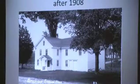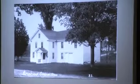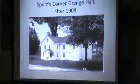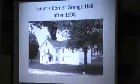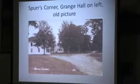And that was moved. And one of the things, I was talking to Lenny Adler and Richard Mead, Sr., and they both said one of the things, and I'm sure many people in this room know this, people just moved houses and granges, and they just moved them all around. But that's one picture of the grange. And that's another picture of the grange right there.